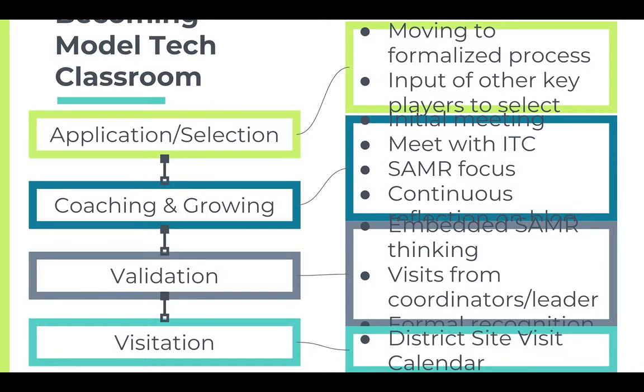We have a blog that you'll see a little bit later where we really ask them to reflect and record that process so that teachers are seeing it doesn't just start out as a model tech classroom. It's not always perfect, but get that growth in there as well. We are also looking at validating the people who are a part of this process with that embedded SAMR thinking, visits from other coordinators and leaders to see that the process is going well in the classroom, and also some formal recognition within our district.